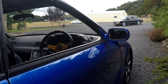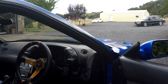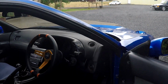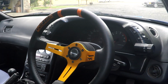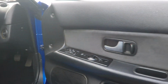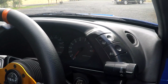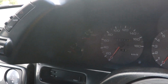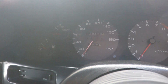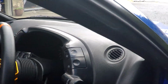Okay, we're going to go ahead and look at the interior here on the driver's side. The only modification that they put on this car is the new Momo steering wheel. I actually like it in there. And you can see the door panels. It's got power windows and locks. You can see the dash. Everything's real easy to use. You can see the odometer. It's in kilometers. It's 68,153. I think that translates to about 42,000 miles.